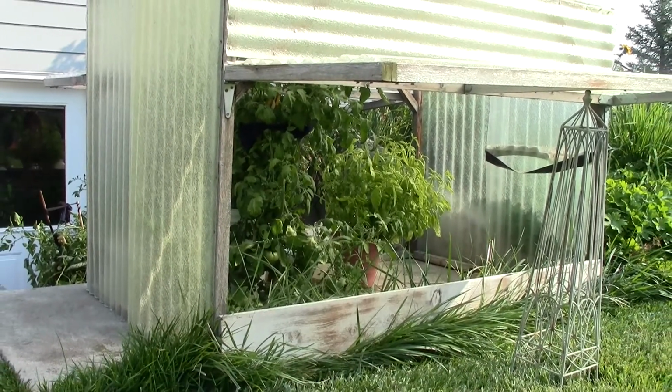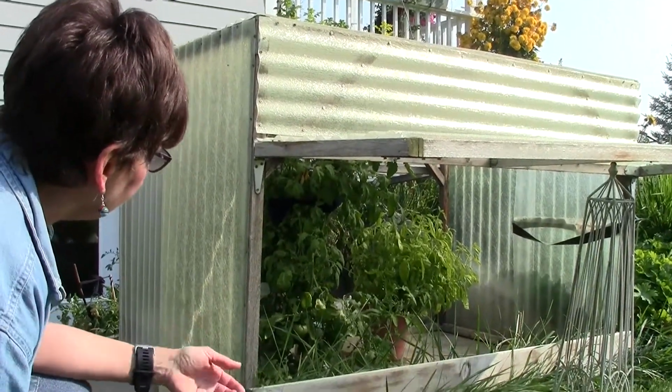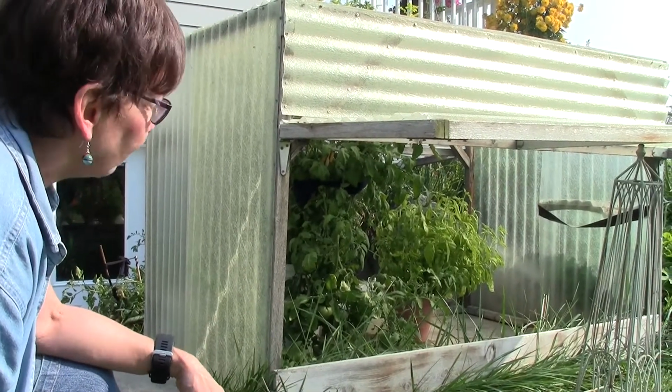This greenhouse has also really helped a million times for times when we've gotten hail and things have not gotten hailed on because of the greenhouse. The greenhouse is broken from hail and we've repaired it several times.